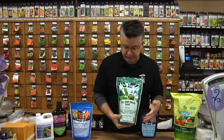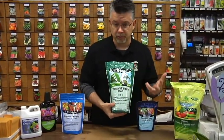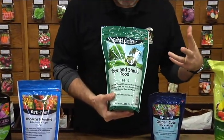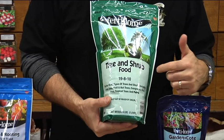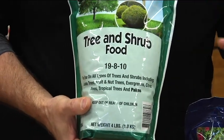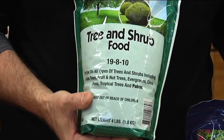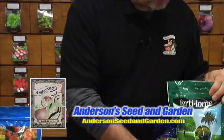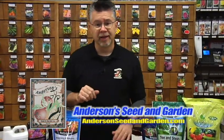So a tree and shrub food has higher nitrogen for more growth. We want that nitrogen to encourage a lot of leaf development and stem and branch growth. Not so much phosphorus. Potassium to help the plant stay healthy and do all the things that it needs to do, picking up water and other nutrients, spreading that through the plant. And that's what's really going to keep your plants healthy and happy. So just remember, up, down, and all around, and that's how you're going to know exactly what each fertilizer does when you're using it in your yard and garden.